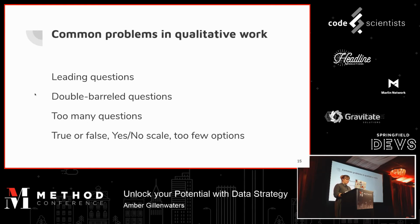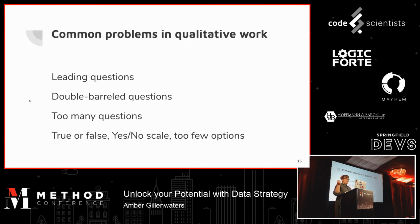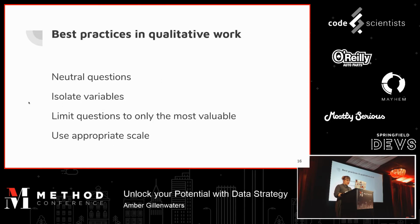A double-barreled question will be one where you didn't properly isolate the different parts of the question. So it includes more than one thing. And a leading question, I have a few examples of these. They're just very common.